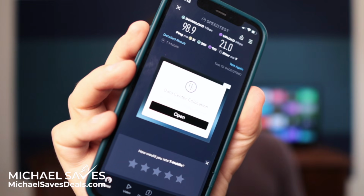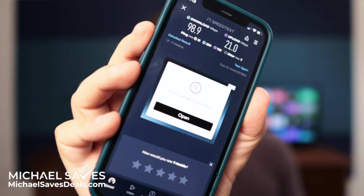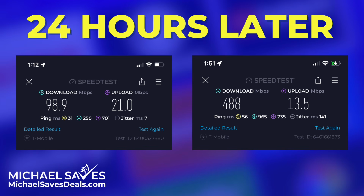Actually a little bit lower than normal for me, around 100 megabits per second download, 20 megabits per second upload, the ping right around 30. I'm recording this during the middle of the day. Usually that's when I get the best speeds; when I've experienced the slower speeds, it's usually at night.